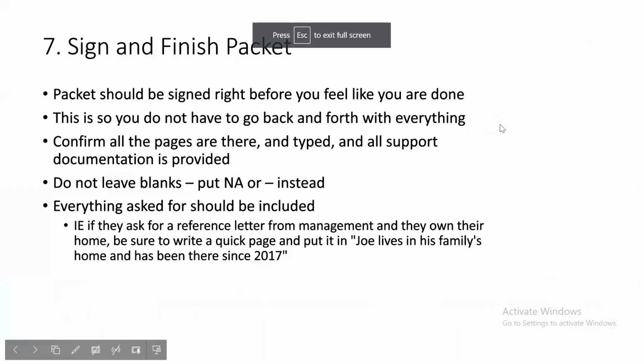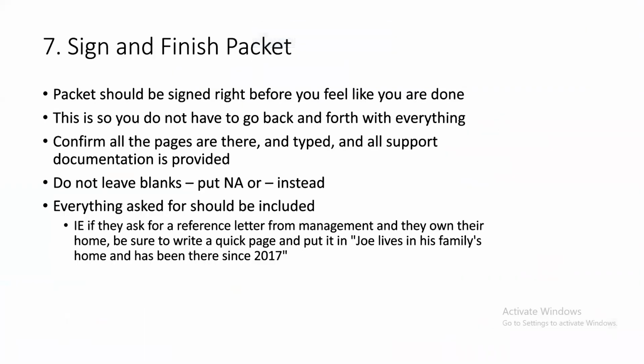Okay, so again, the package should be signed right before you feel like you're done. You're going to submit it. Again, this is so you don't have to do a back and forth. Type everything out, have everything completed, have everything good, then have them sign it. Again, don't put any blanks or NAs.